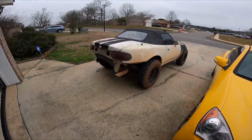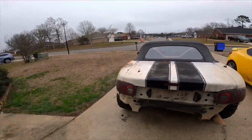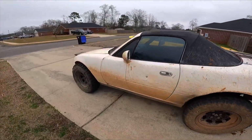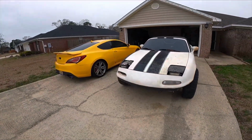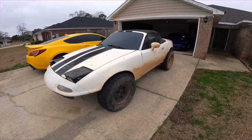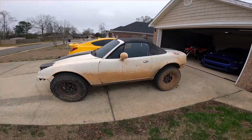But that being said, as far as this goes, let me just go ahead and show you the car. So it is a 1996 MX-5 Miata. It has almost 300,000 miles on. I think it's 285 and some change. It is honestly really fun. It's definitely the slowest car I've ever owned. That being said, I've never owned anything like this that I can just beat the crap out of and not care about.